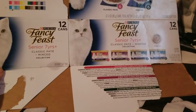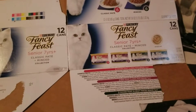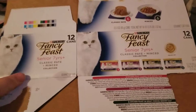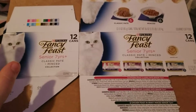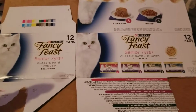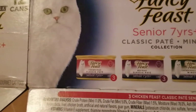And for my senior cat, he gets the Fancy Feast Senior 7 Plus, 7 years plus. And I also alternate and give him some of the Friskies as well. I don't just give him this alone. But it's nice to give him something that's targeted for cats more his age. Now, he is way over 7 years old. He's 15 years old. But it's nice to know I'm getting him maybe more vitamins and stuff that older cats need. And this was 12 cans.